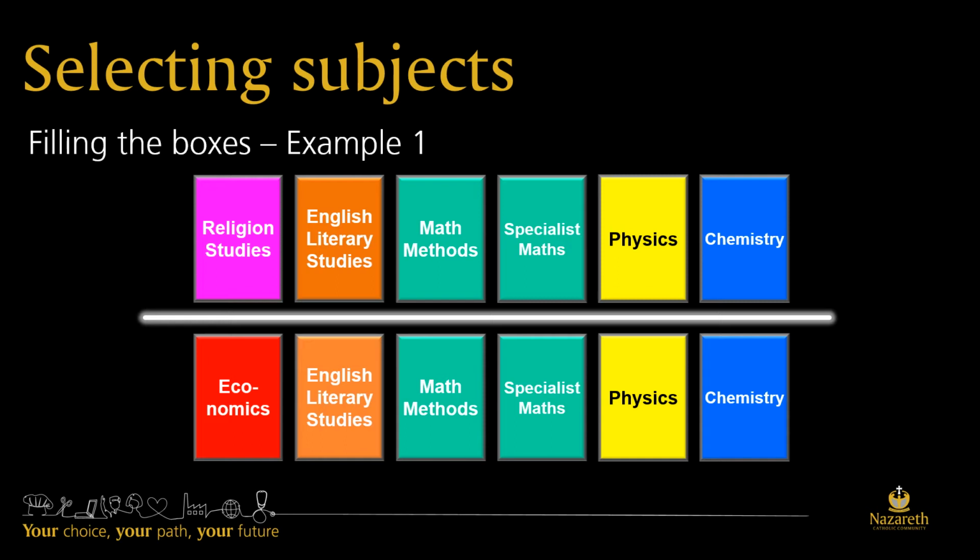But that's not always going to be a great choice for everybody. There'll be some of you who are thinking, that's a great plan for me too. But lots of other options are available, and it's about choosing the right one for you.